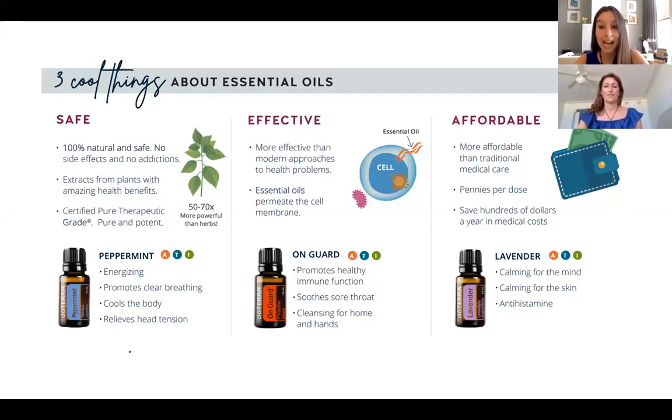So up until now, you've only been able to smell the oils or use the oils on your body, but with doTERRA oils, you can ingest them. For lavender, I want you to think of all things calming and all things soothing. Any skin irritations, anytime that you get a sunburn.